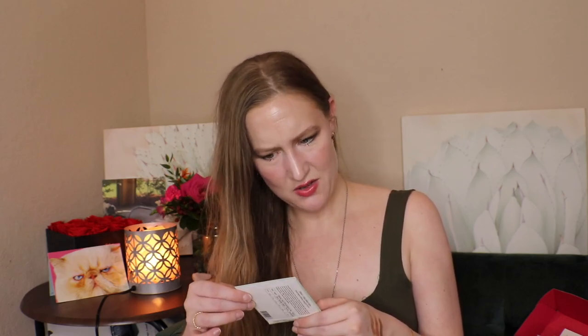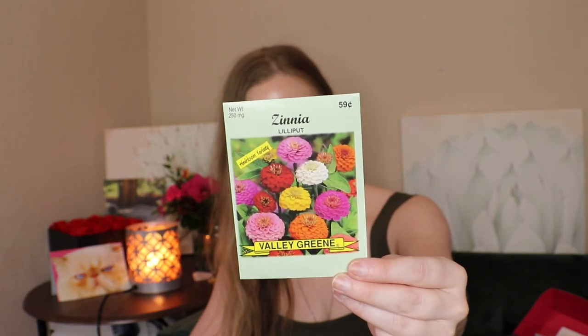Pretty. Love plants. And speaking of plants, we got some seeds. Zinnia Lilliput. Heirloom Variety by Valley Green. These look really pretty. I don't know if I've heard of zinnia. I like saying it. Zinnia Lilliput.